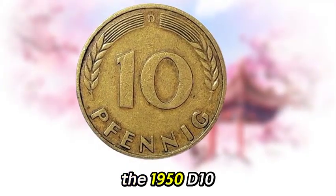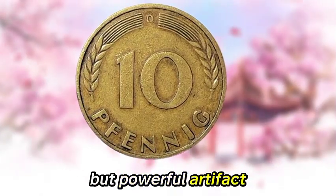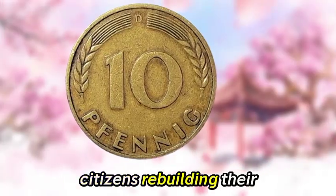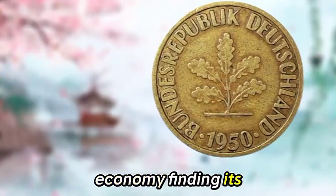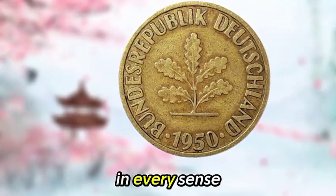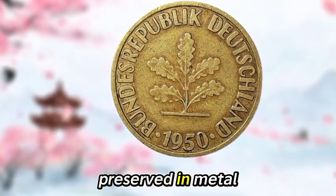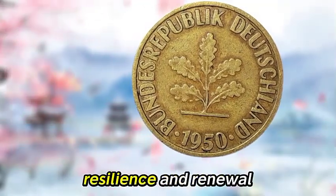The 1950 D 10 Pfennig coin stands today as a quiet but powerful artifact of Germany's rebirth. It traveled through the hands of citizens rebuilding their lives, through markets that were once rubble, and through an economy finding its footing once again. In every sense, it is more than just a coin. It is a fragment of history preserved in metal, carrying the enduring story of a nation's recovery, resilience, and renewal.